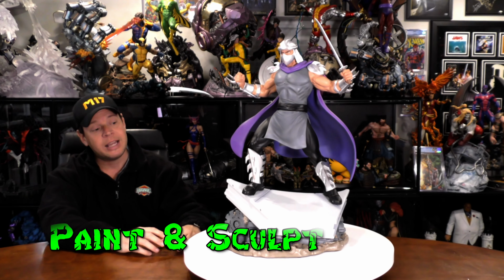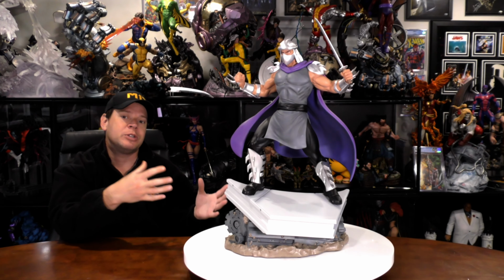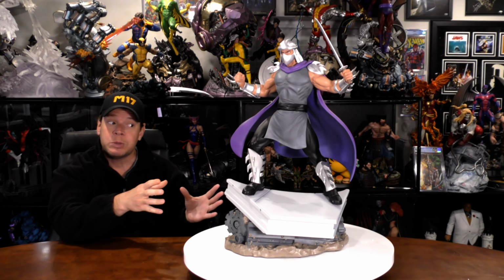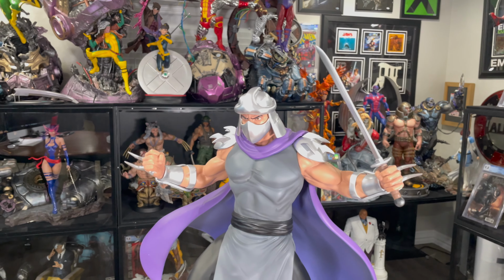Now, as we talk about it, keep in mind, this is from a 2D animated film that they've blown up into a 3D statue. But for the most part, with one little exception, I think they did pretty good. Now, as a reminder, you're going to see dust on him.